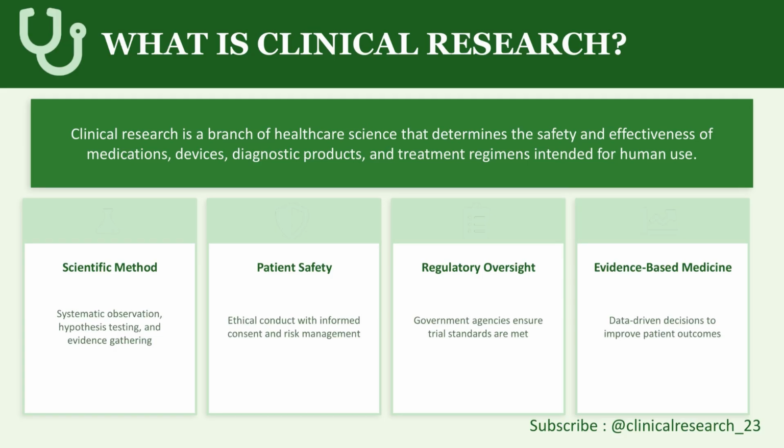In essence, clinical research is a vital branch of healthcare science. It guides us in understanding which interventions work and which don't, ultimately improving patient care. That's why it's so important, because it bridges science and real-world health outcomes.